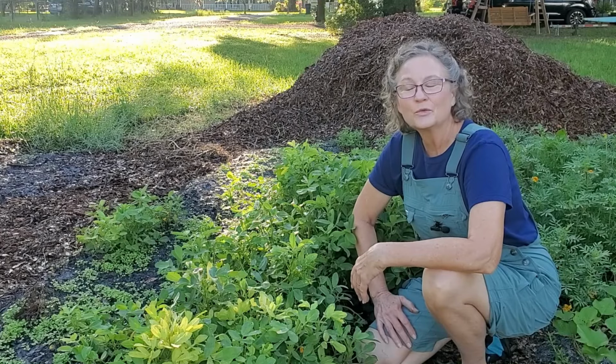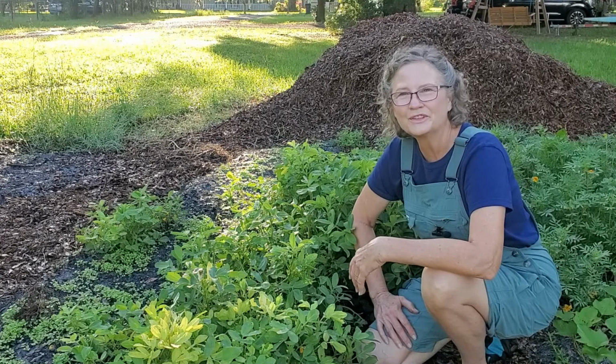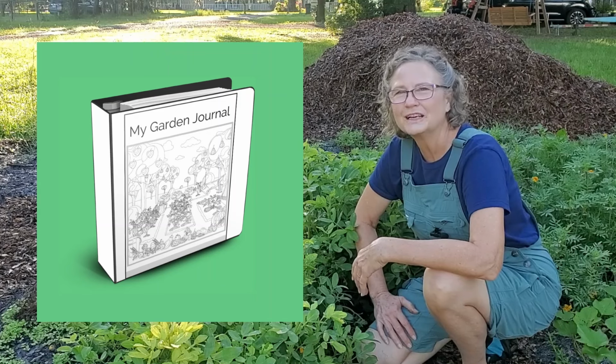Keeping a garden journal is one of the best things you can do for your garden. If you're like me, you forget what you did from year to year. Here's how you can get one, and it's very budget friendly.